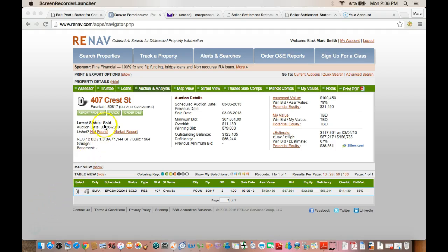So in this particular property, 407 Crest Street in Fountain, you can see that again, it was a small place. It was a three-bedroom, one bath. That's why you need to go see these things. Built in 1964. The neighborhood itself was really close to Fort Carson. Wasn't in the best neighborhood. There were a lot of mobile homes around there, as well as mixed in with single family. On certain streets were mobile homes, certain streets were single family residences, and it just wasn't the nicest area. But like I said, if you buy it at the right price, that doesn't matter. I mean, a dollar's a dollar.